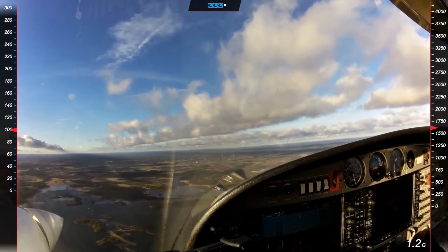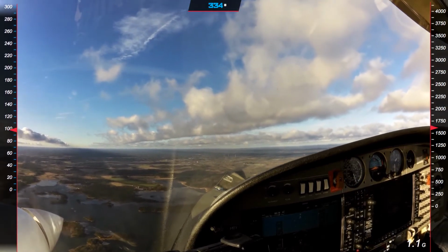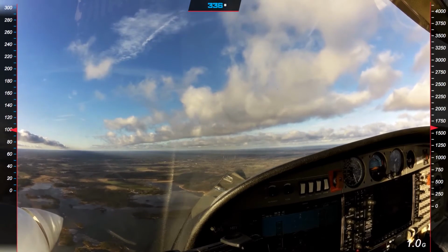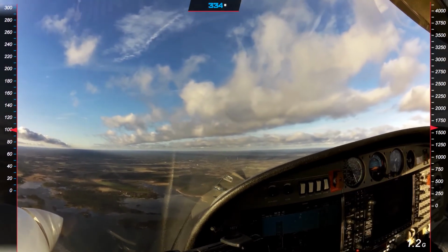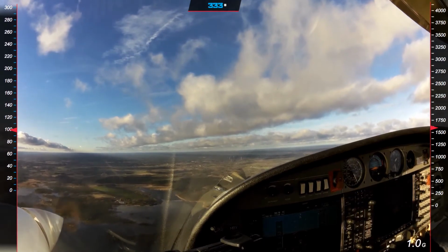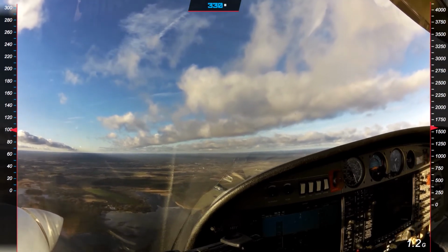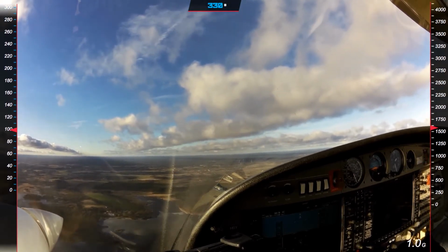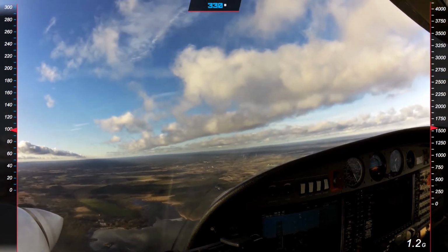Tower, Diamond 31 Hotel, over Björne, request traffic pattern. Tower, Tyler, Diamond 31 Hotel. Diamond 31 Hotel, go ahead. Diamond 31 Hotel, request traffic pattern overhead, Björne.